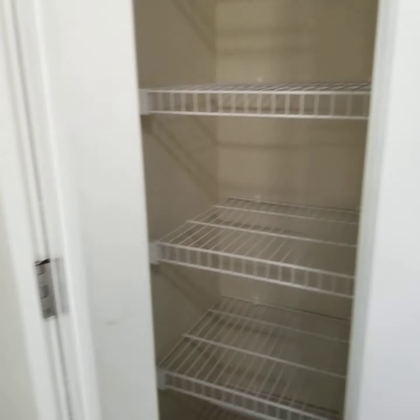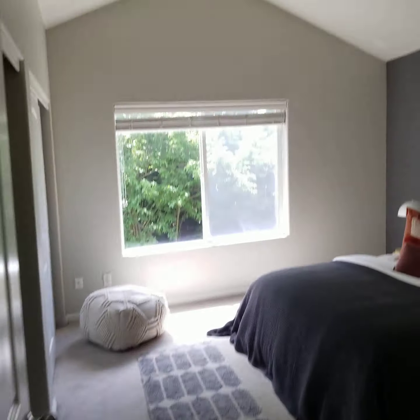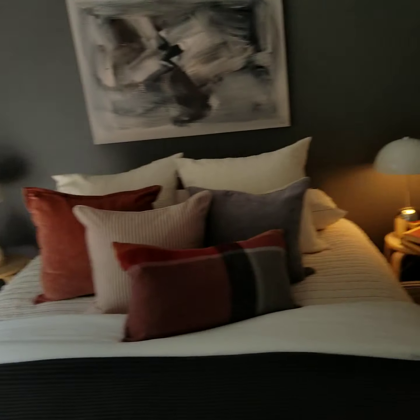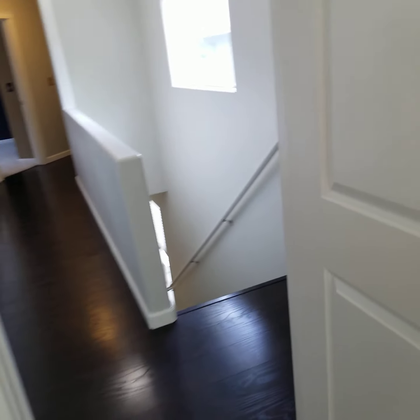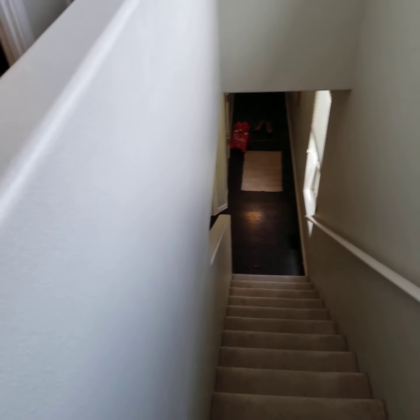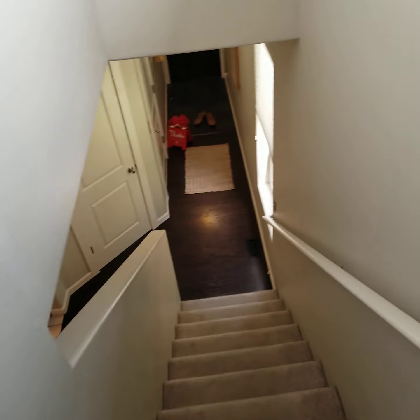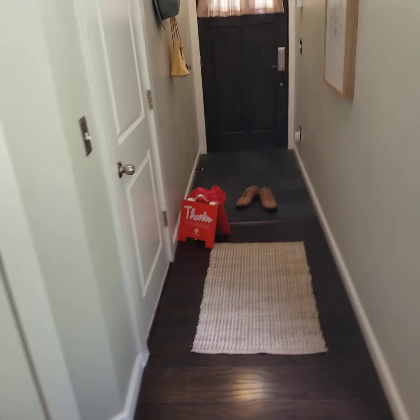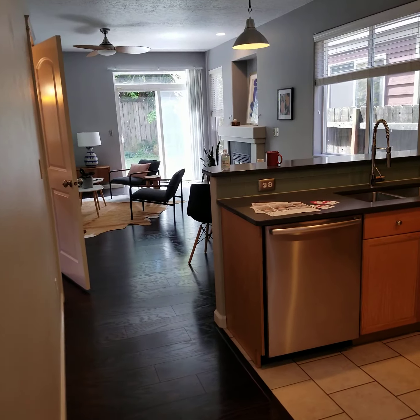The linen closet here. Nice vaulted ceiling in the master suite. I like it. Pretty simple. Yeah, very simple home. Let me know what you think about the size. It does show a little small, I know, but it is newer than the older homes here in North Portland. But yeah, hope that gives you a good idea of space.